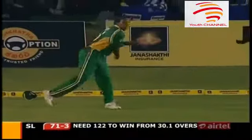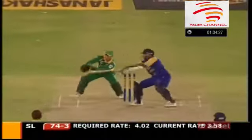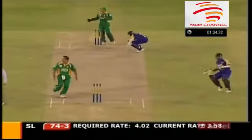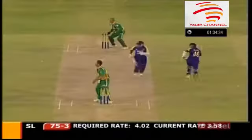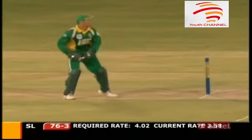And that's an edge running down to Ntini, fumbles down there. So 4 runs off the over. It's 72 for 3. A little short outside off stump, that one. And it looked as if it was Gibbs there who misfielded that one. Don't often see Gibbs misfield them.